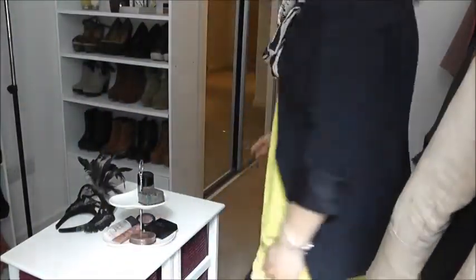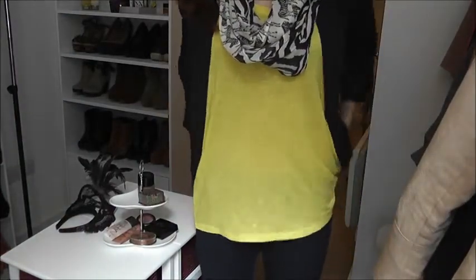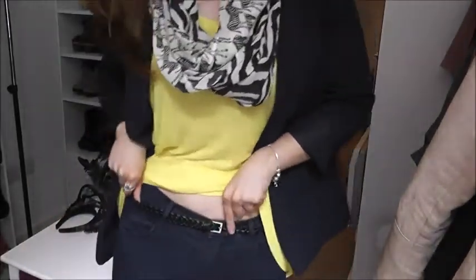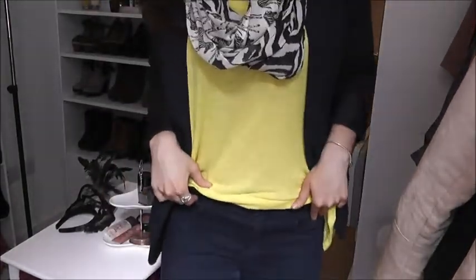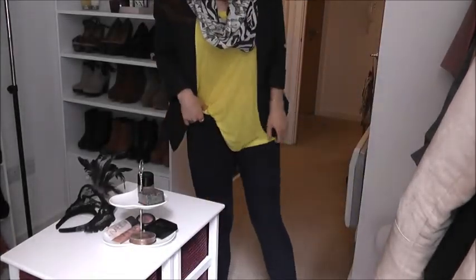And then if I move my chair out of the way, hopefully you guys can see it properly now. I have on this plaited belt, which is just from Primark. It's just a skinny plaited belt. And then my Lee jeans. Let's see if I can show you. This island gets in the way of things, doesn't it?